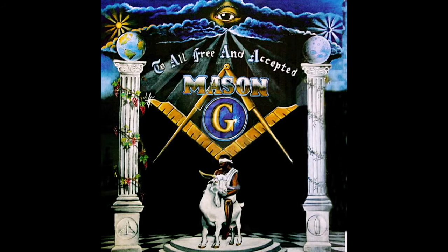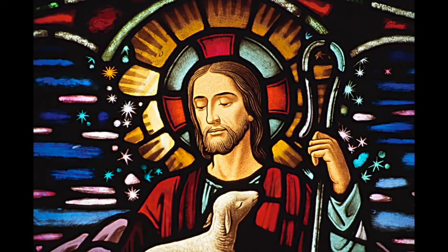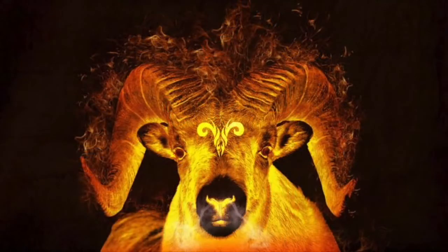So Hiram Abiff is identified with the beginning of Aries, the beginning of the zodiac, when the sun rises in resurrection at the spring equinox. That's when that happens in Aries. So he is the bringer of the light into a world of darkness, understanding of natural law and truth. All right? So let's look at some of the symbolic meanings of the ram traditionally.